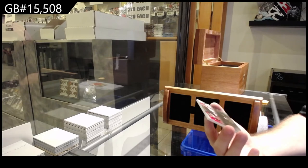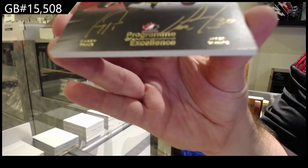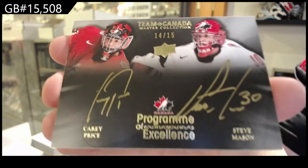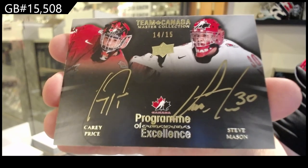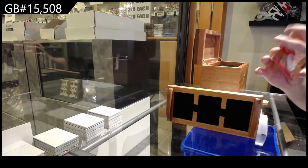This is a really solid box. Dual autograph, number to 15 of Carey Price, Steve Mason. Dual autograph at 15. This is a really solid top to bottom box. Price Mason. And nice finish, number to 25.